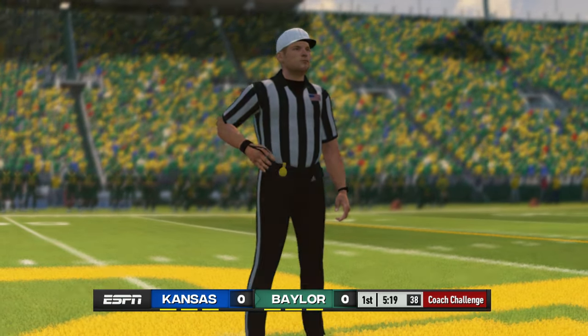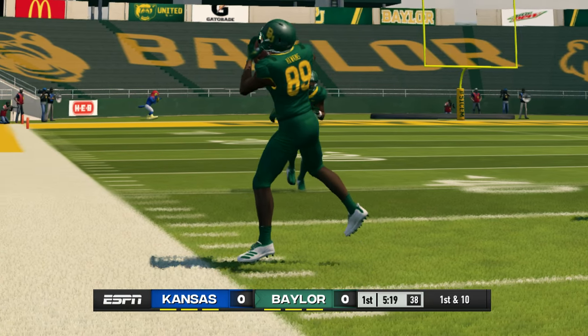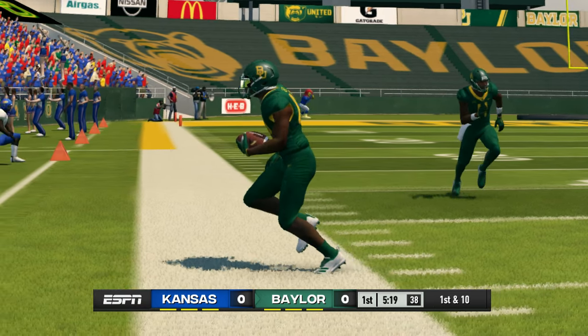So the referee initially calls it a catch, but we'll have a chance to take a second look at it and determine if he really was in bounds when he caught the ball. Well, the side judge was standing right there, so I'd be surprised if he missed that call.